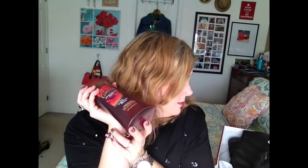And I even like the color. It's kind of like this dark amber color. But the smell of it is like a man's cologne, or just a sexy, musky woman's perfume without being too, like, it's not too heavy floral. It's more heavy on the sexy, which I like in my shower gel.